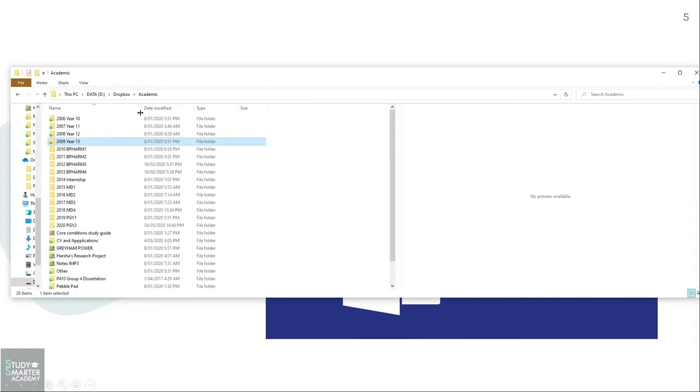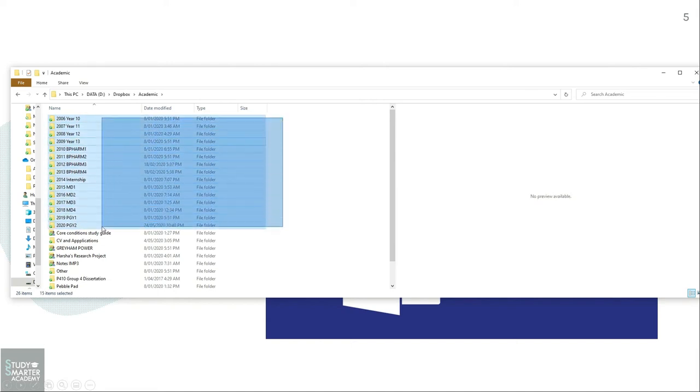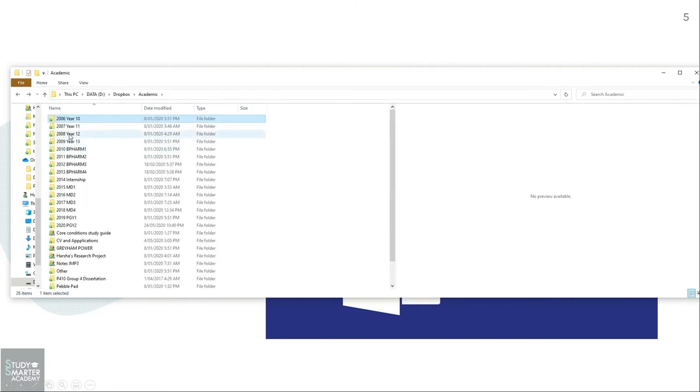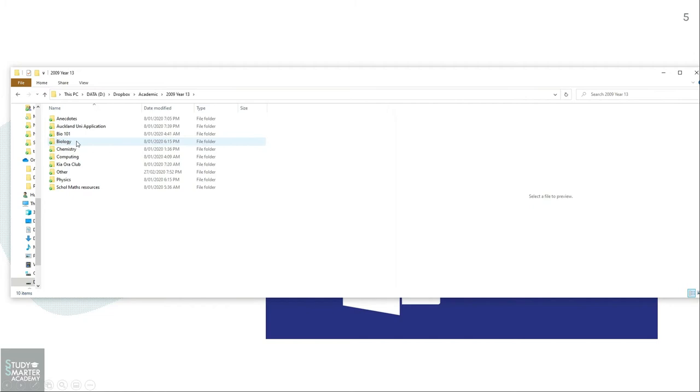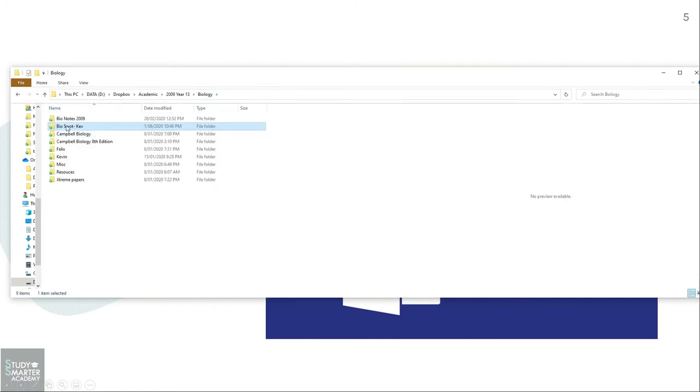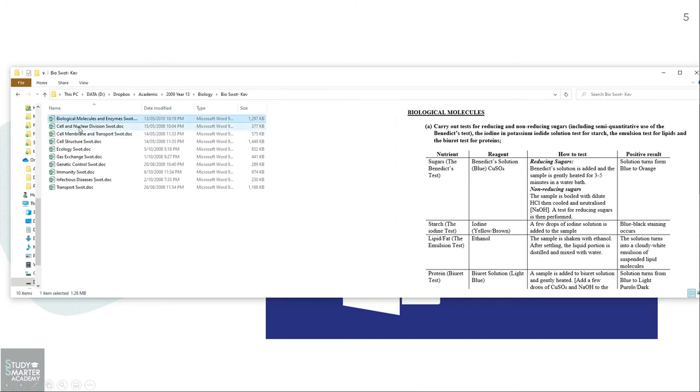So here you can see in the academic folder, first of all, talking about organization, as you can see since 2006, year 10, I've been pretty organized, and you should probably do so too in terms of organizing your notes and what should be in here: different subjects, and within each subject there will be notes and also different folders. So in particular, when we talk about subject scoping with this, as you can see, say in biology itself, you can see there are different topics already scoped out according to the syllabus itself.